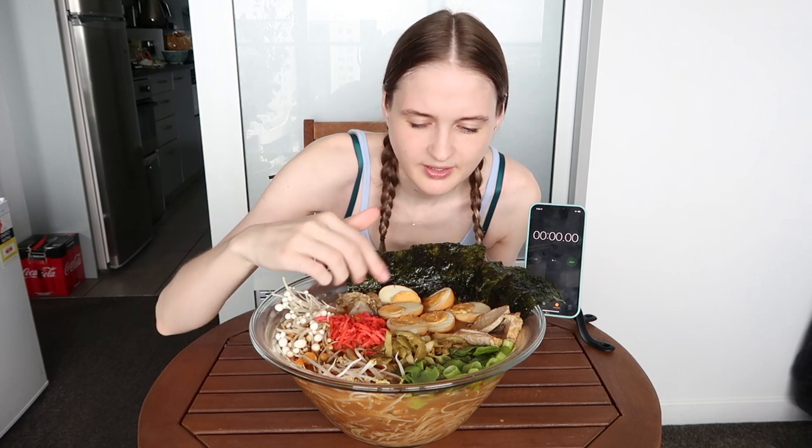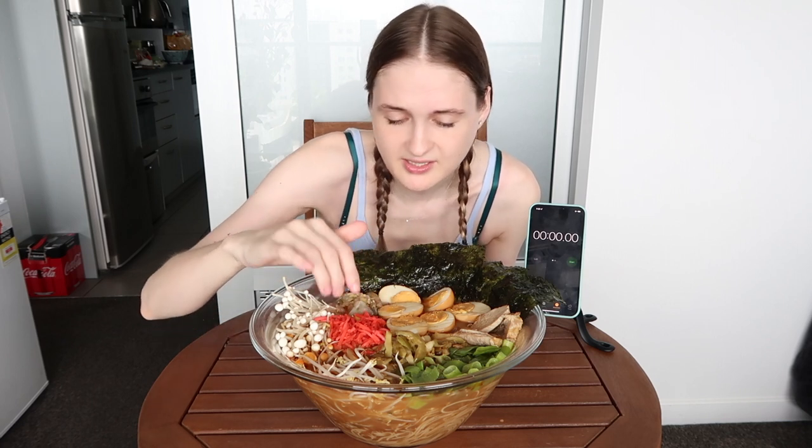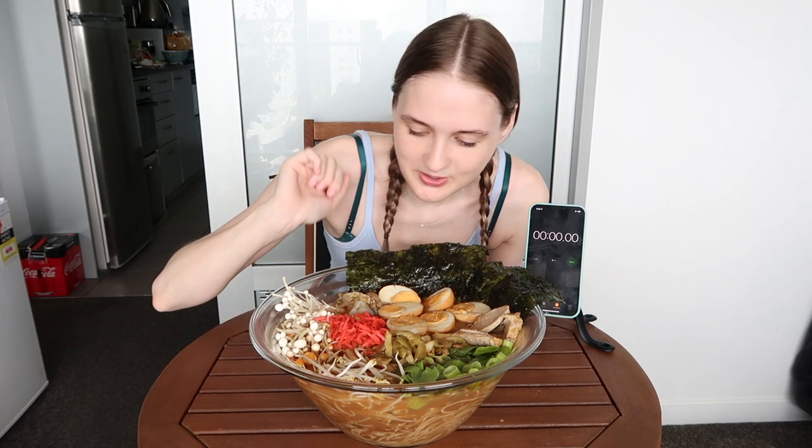I've got some green and red chili coated preserved mustard stems, which I've had in ramen before and it was really nice. I just tasted one before and they were pretty tasty. I've also got some jellyfish back here, and I don't know if it's real jellyfish or fake, but it's really good. I ate it a lot.